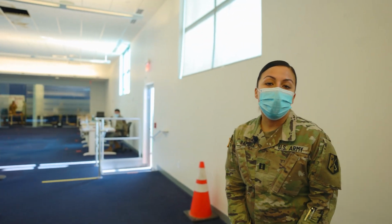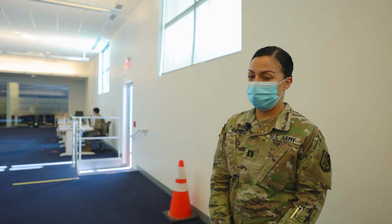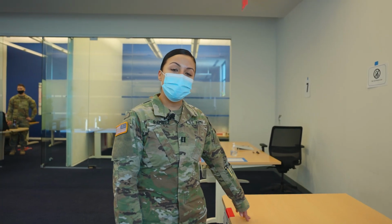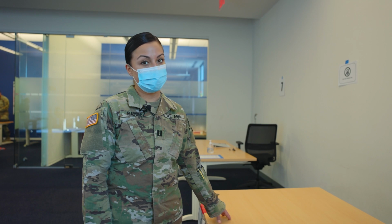In the event that you have any issues with mobility, we have service members who are available to provide wheelchairs to escort you through the whole entire process. This is the appointment verification desk. Once your name and date of birth has been verified, you'll move on to the administration of your COVID-19 vaccine.